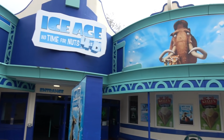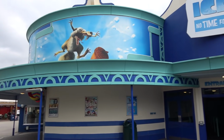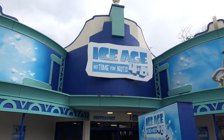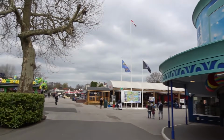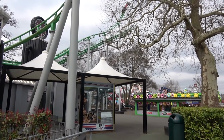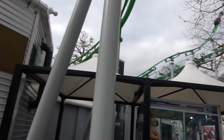There's just a few groups walking around. There's one school group that are here, and just a few updates from this top end of the park now. As you can see, Ice Age, No Time for Nuts 4D. That's still in operation, of course. We've already seen that before, and it did used to actually be at Alton Towers, that film as well. But time for another roller coaster now.